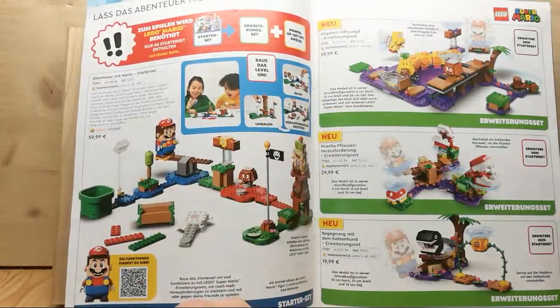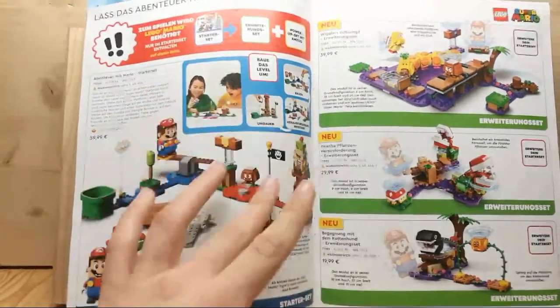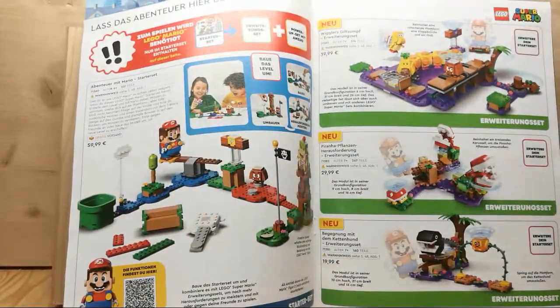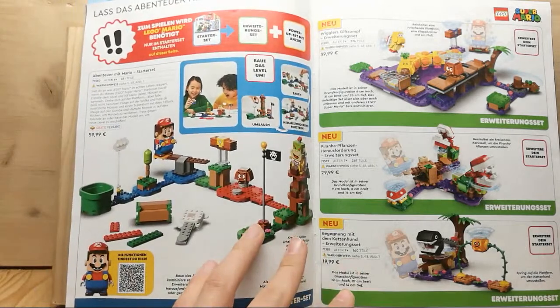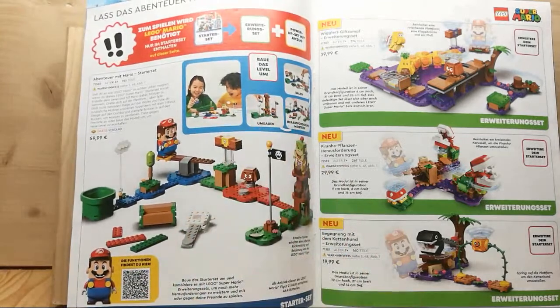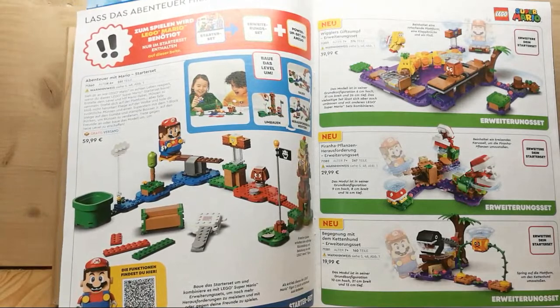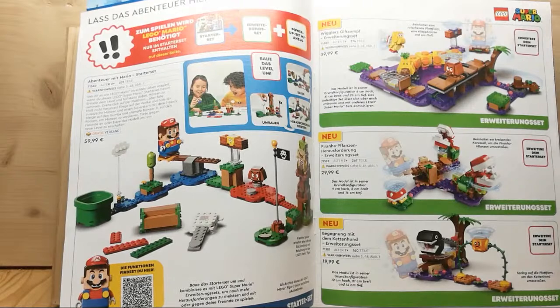So, if you don't have anything to say about this Mario stuff here anymore, I say we skip it because I don't know what to say about this anymore. Just that that's a waste of design and money, a waste of designer potential. So, any last words about this one? And I say then we go on to the next page, which is hopefully better.